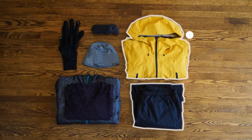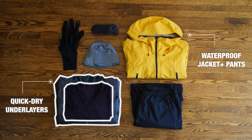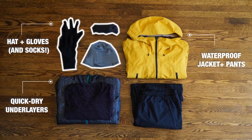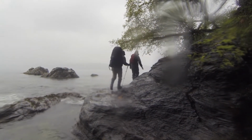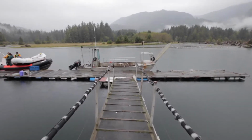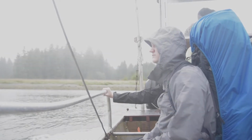For clothing, bring a waterproof jacket and pants, quick dry underlayers that will stay warm when wet, like wool, fleece, and polypropylene, as well as proper hiking socks, a warm hat, and gloves. Avoid cotton and jean materials. Again, hypothermia is a risk if you get wet. Even in summer, the coast is typically blanketed with fog, meaning cool, damp conditions. So quick dry clothing is essential.